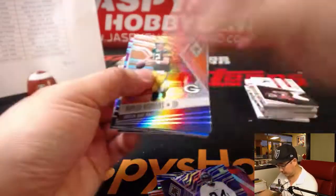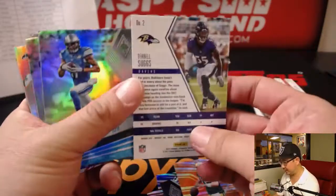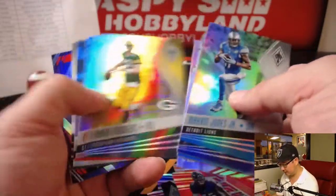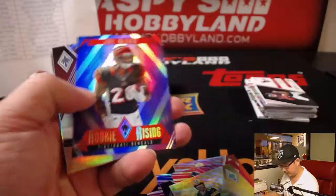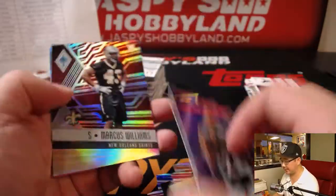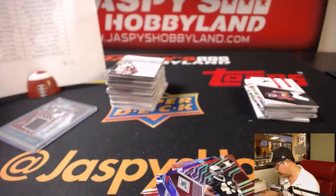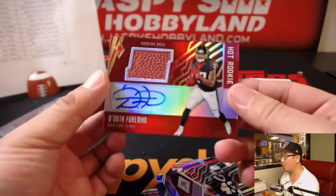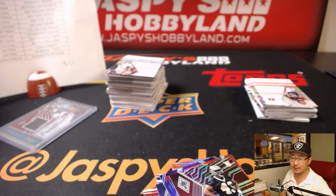Out of 149. Aaron Rodgers to 99. Eric Berry, Terrell Suggs to 199. Yeah, that Aaron Rodgers is to 75. Joe Mixon for the Bengals out of 75. Marcus Williams to 299. We got another Deonte Foreman. Pigskin patch and autograph for Matt and the Texans.